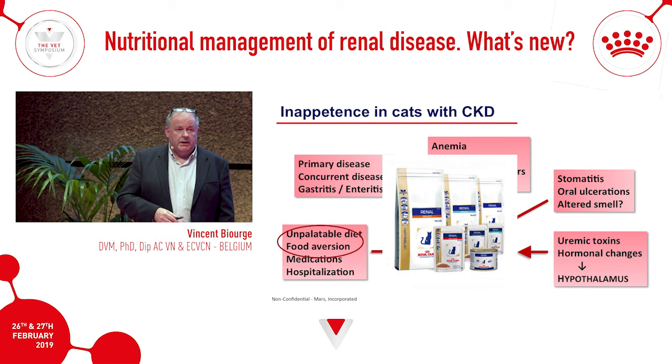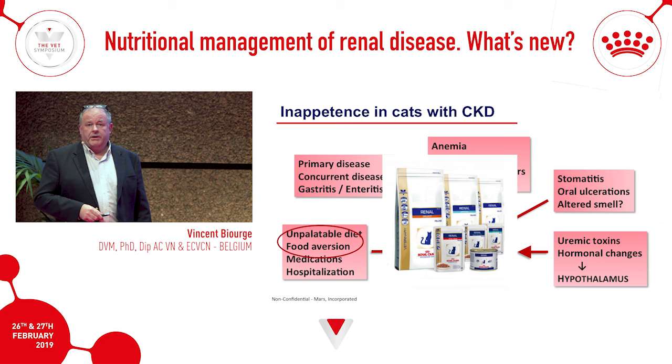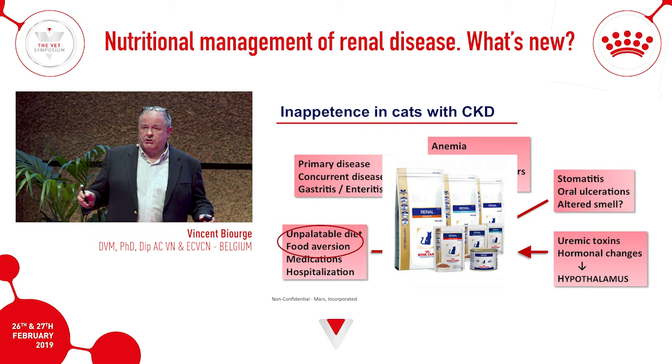And the issue with patients with renal disease is that it's a disease in which you can get nauseous, you can vomit, and so there is a big risk. When you have aversion, what you are averse to is the taste and the smell. So you can make exactly the same diet, but change the taste and the smell, and then the animal will accept it. Okay? And that's why we and others have a rather large range of renal diets, so that you can change diet to satisfy your animal and make sure that they want to eat the food.